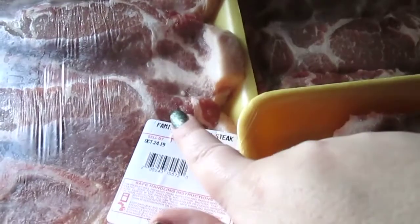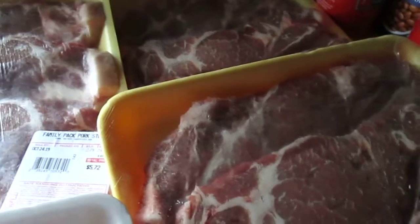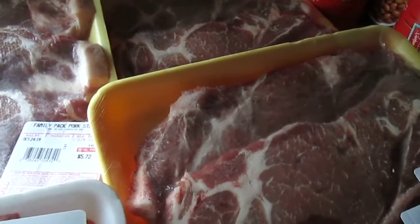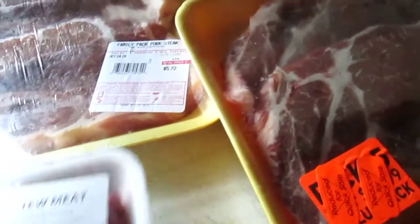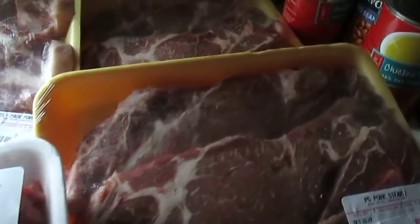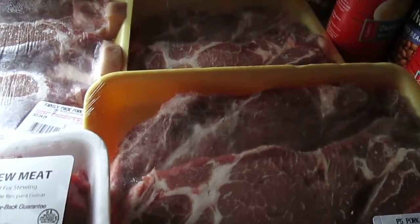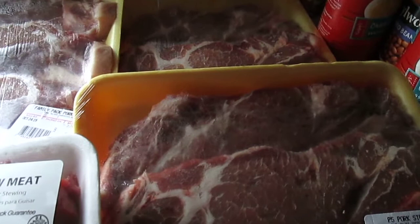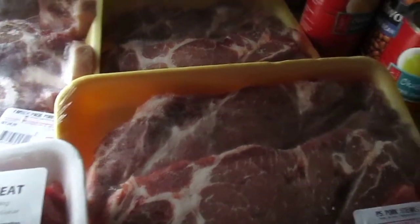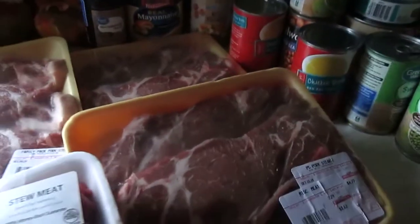And these are so good and tender in the oven, and you just season them up, put them in the oven in a pan, have veggies on the side. It's so good. And the stew meat, if you're wondering, is for beef stew. And like I said, we're going to have vegetable soup. We'll have cheeseburgers one night, cube steaks one night, ribs, and the pepperonis were just to snack on if you're wondering about those. And yeah, that's my Save A Lot haul.